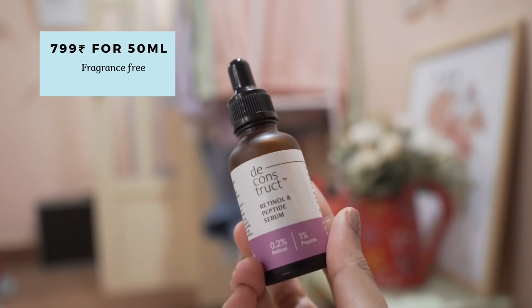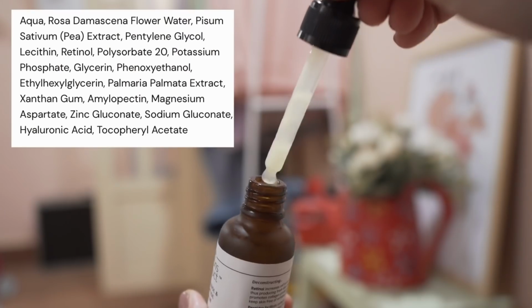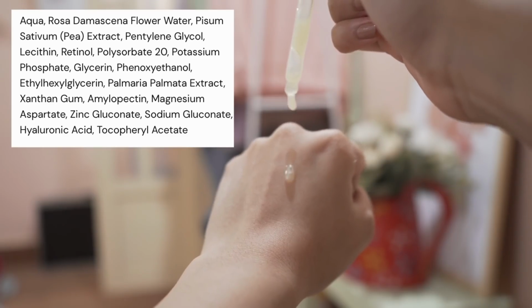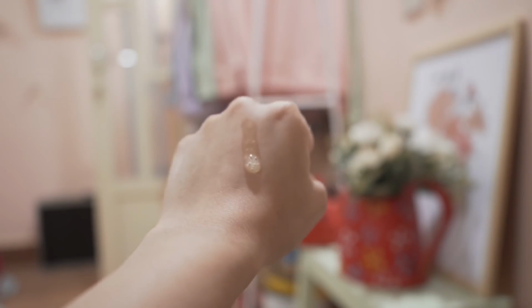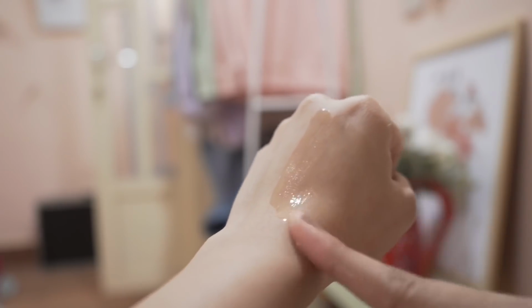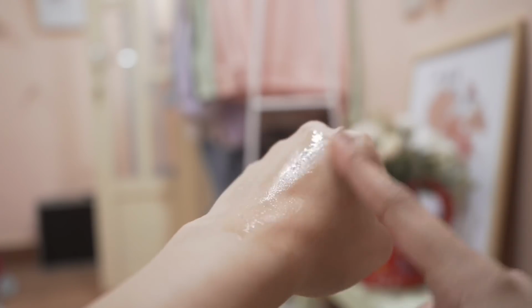So last thing, I have one retinol serum for beginners. This is the Deconstruct retinol serum. It has 0.2% retinol and 1% peptide. It is very hydrating, number 1. Number 2, it gives this glow to my skin, which I really love. Number 3, it didn't give me any breakouts.